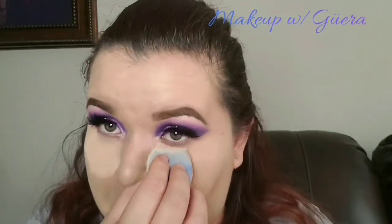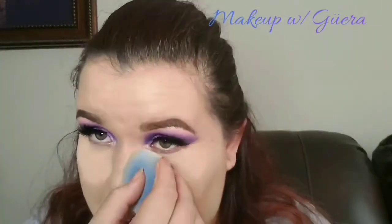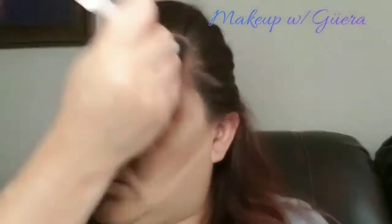After I blended all that out, I did use my Juno Beauty Blender. And I went ahead and I used the setting powder, the Fit Me Loose Powder from Maybelline in the color, I believe it's number 15. I don't remember the name of it. I am using the Kat Von D Contour Palette. And I'm making sure I go ahead and I blend all of that product out.